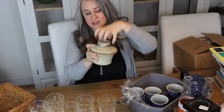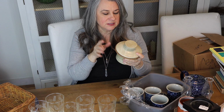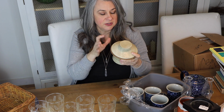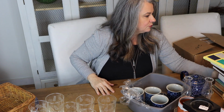And this one with the lid like this just works really well. It's not one of those butter keepers where you put the water and the whole thing. We had one of those before, and honestly, in our climate or whatever, it wasn't my favorite. But this has worked beautifully so far over the cooler months. Now, in the summer, I don't know. We'll see if the pottery keeps it a little cooler or not.